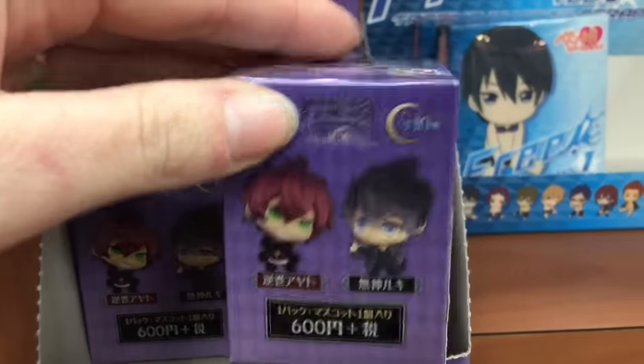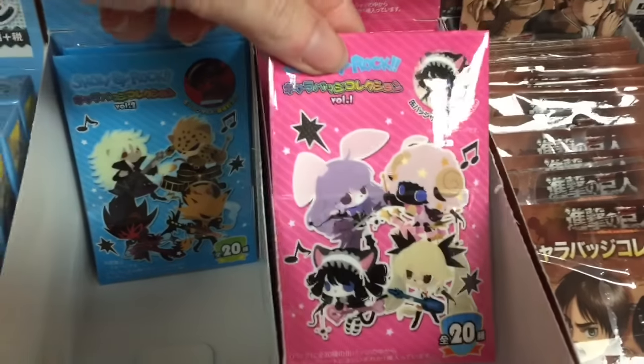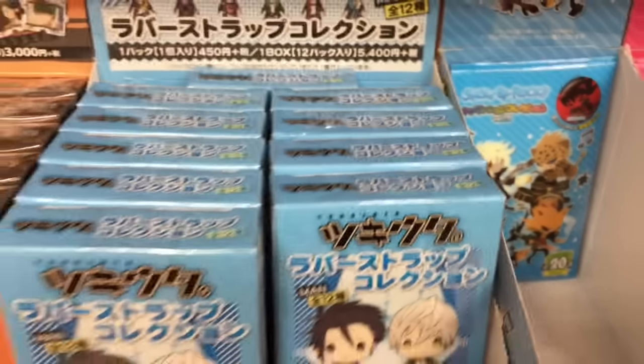Okay, so now I'm inside the Kinokuniya bookstore, which is still inside the marketplace. It's just a separate shop. And they have this whole row of anime blind bags. They're like little collector keychains, mini figurines. Some of them are buttons and badges. So I think a lot of these series, I don't know. I think I'll just kind of film some so you guys can have a look.